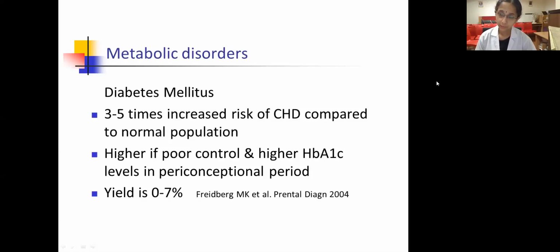Amrita, I think some other centers have been put on, you need to mute them. There's a lot of sound coming from other centers.